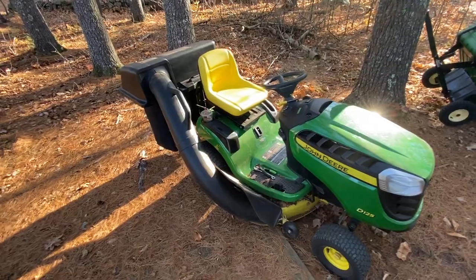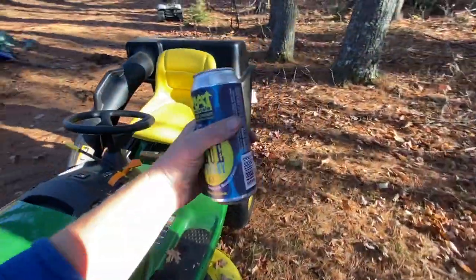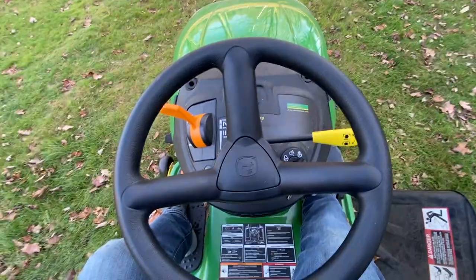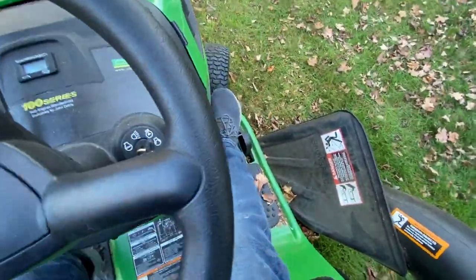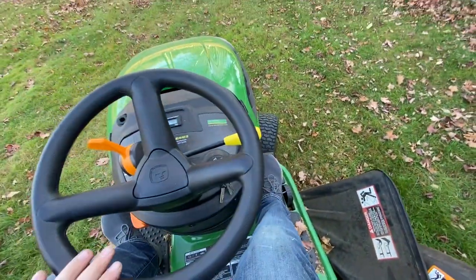So I'm gonna try out this bagger. I know it's gonna be a lot of work emptying it with the leaves. I just wanna see how it works. I got myself a beer, so. Gonna swap my coffee out, put the beer in the cup holder. Take two.